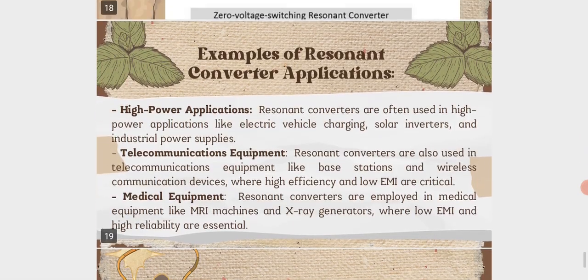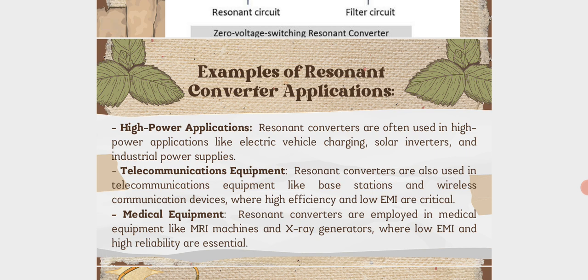So here are examples of resonant converter applications. High power applications. Resonant converters are often used in high power applications like electric vehicle charging, solar inverters, and industrial power supplies.